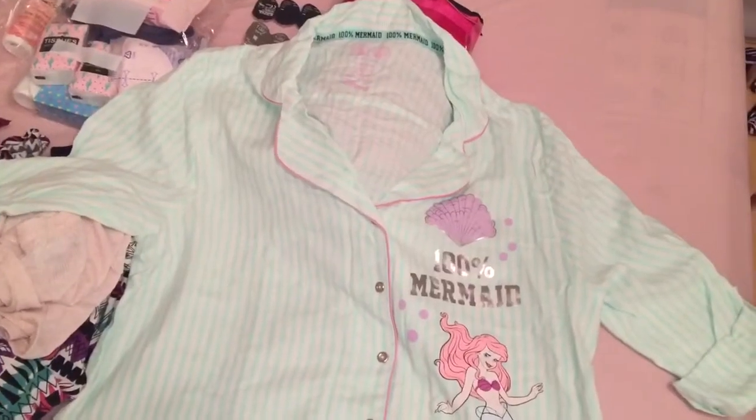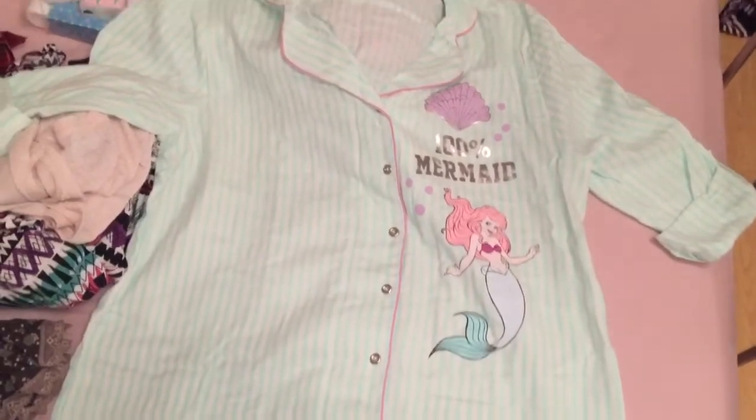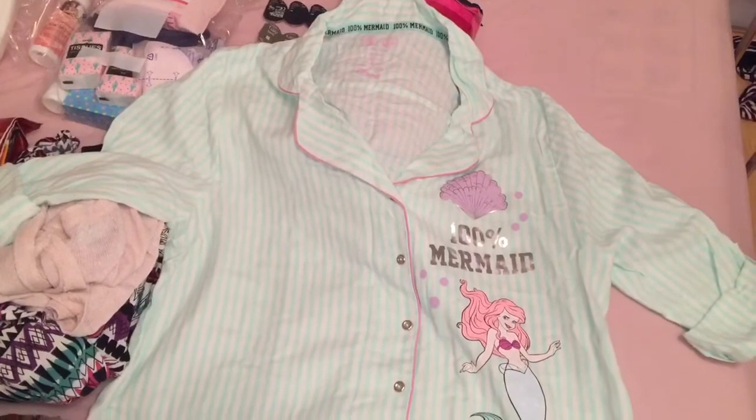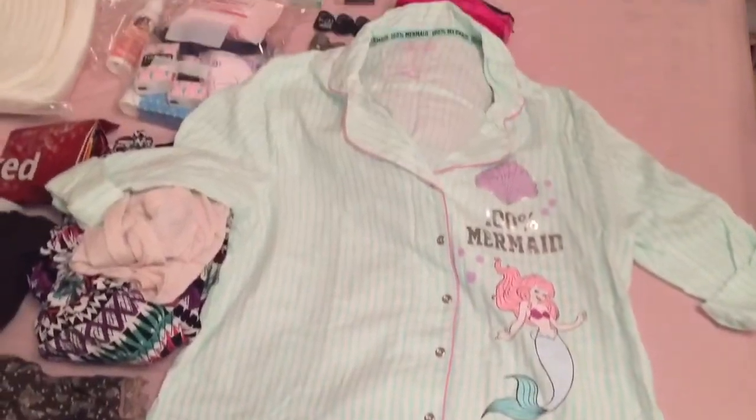I might even consider labouring in this if I feel like I want to get changed into something more comfortable and if I have time, just because it's going to be really easy access to have skin to skin contact straight after the birth of my baby.